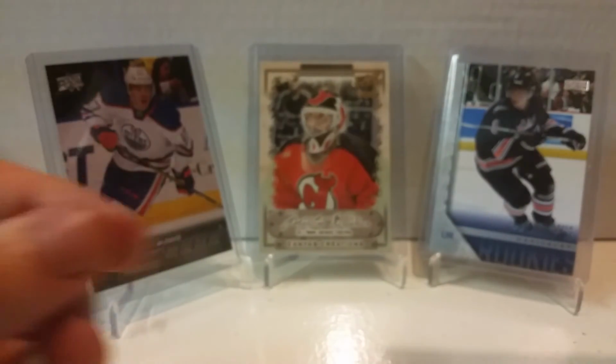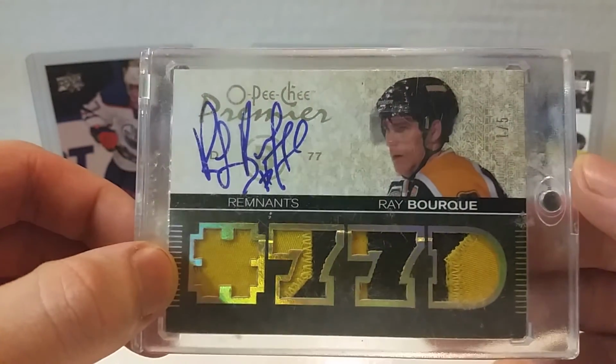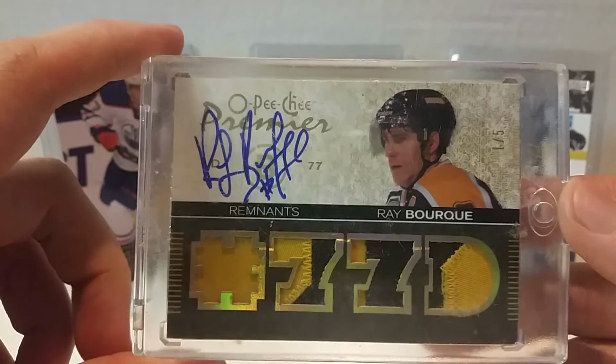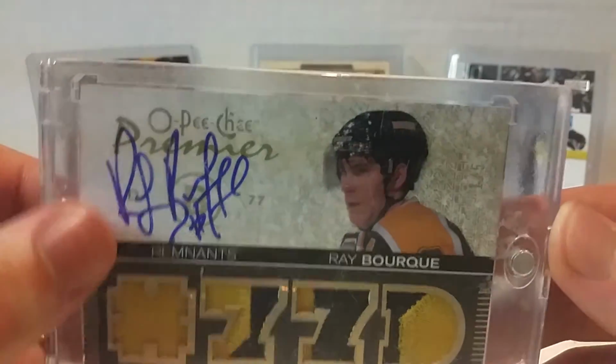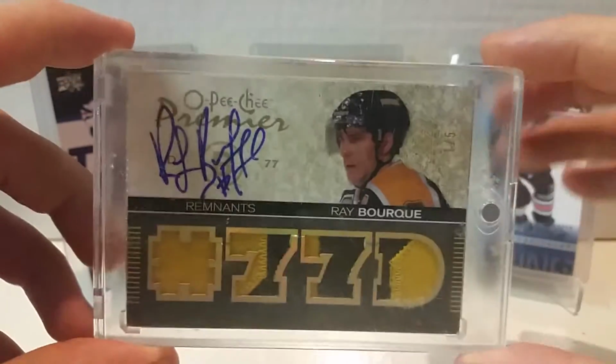Number 3, Ray Bourque, OPC Premier Remnants, auto patch, numbered 1 of 5. I love Ray Bourque, one of my PC players. I love the on-card auto, love the quad patch, the 1 of 5. It's out of 5. I like the fact it's 1 of 5. I remember I got this one.